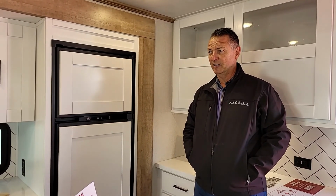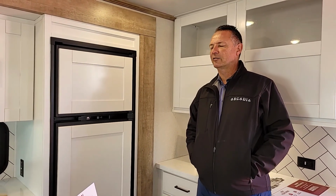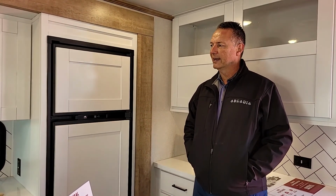It's always kind of been amazing to me when you get into an RV, some of the things are so up in the air, it's really hard to get to. But right, that's a really nice feature.